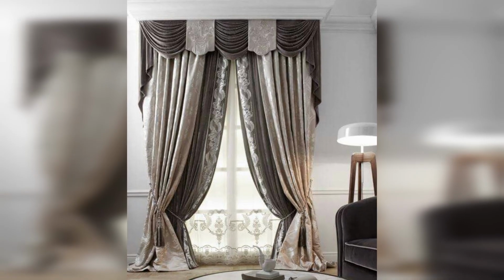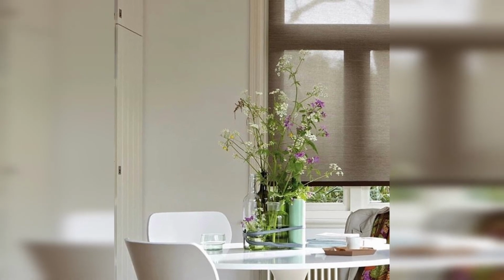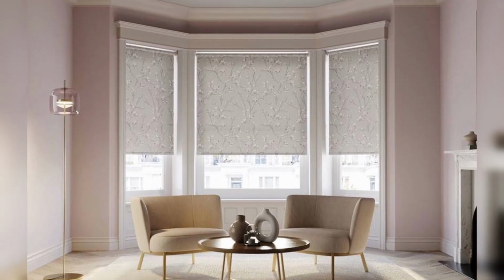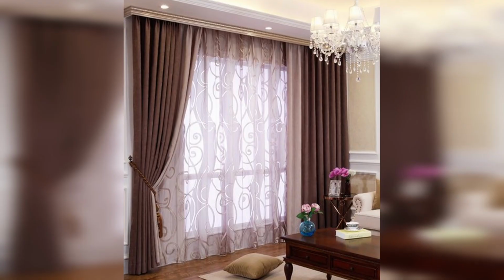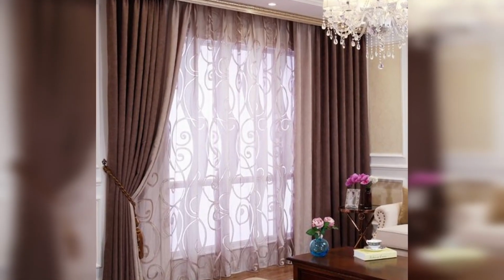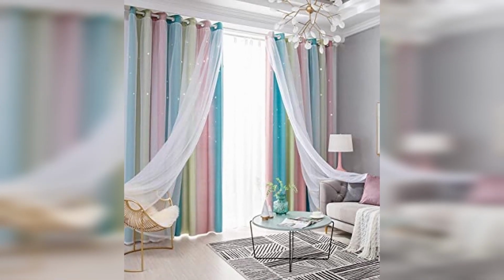Instead of installing big, heavy drapes, consider roller blinds in a neutral fabric. That way, you can still achieve the blockout effect, but it will be far more subtle. Unless your curtains are made of beautiful fabric or have a gorgeous pattern, you don't really want them to be the main feature of the room.